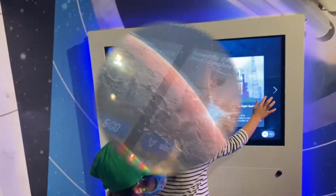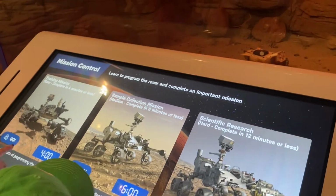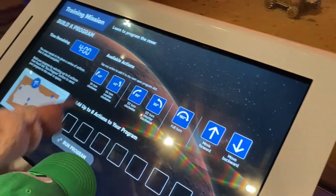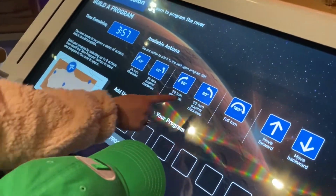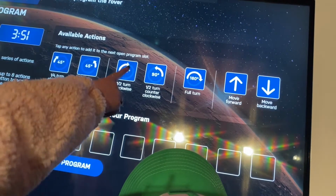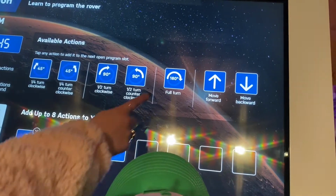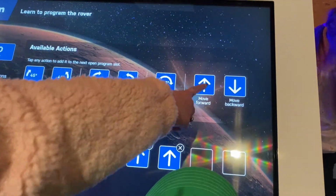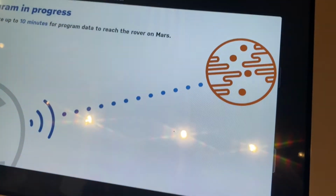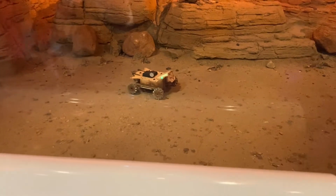Vibrates your cheeks, huh? You get to choose how long your mission is going to be. Okay. Then you get to start your mission. And then you get to decide what it's going to do. So I want it to move backwards, turn 90 degrees, turn back 45. Let's do 90 again. Let's move forward, do a full turn, and go backwards. All right, let's do it. Oh, program in progress. So now he's gonna move backwards.